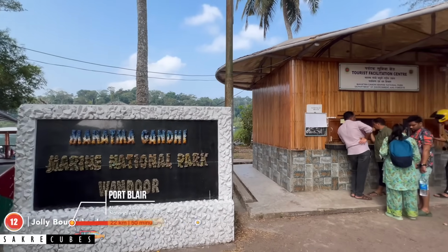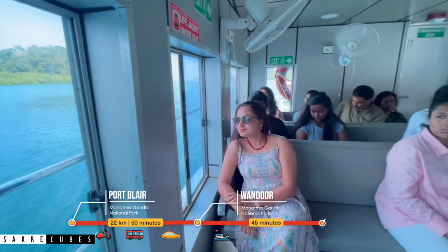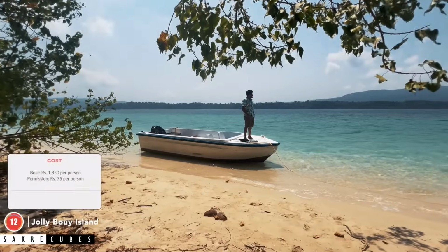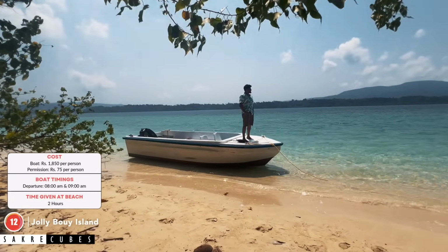To visit Jolly Bouy, you have to reach Vandoor, which is around 22 km from Port Blair. From here, you have to take a 45-minute ferry to reach the island. You get around 2 hours to explore the island, which I felt is way less than what this place deserves.